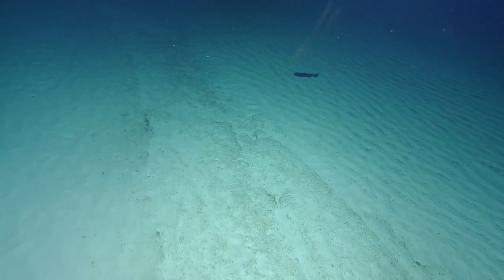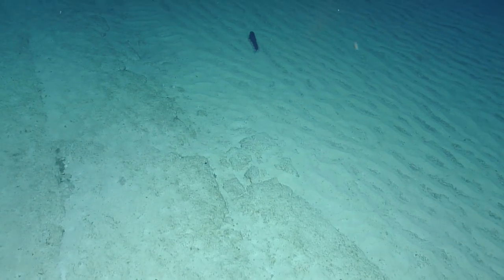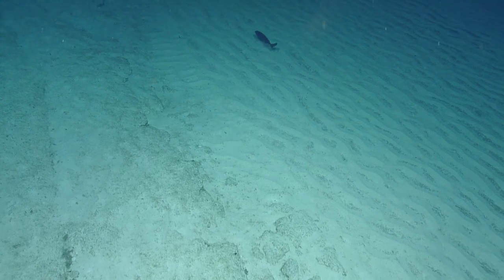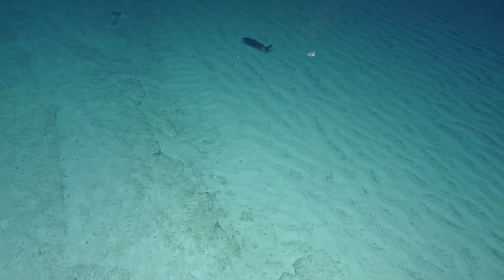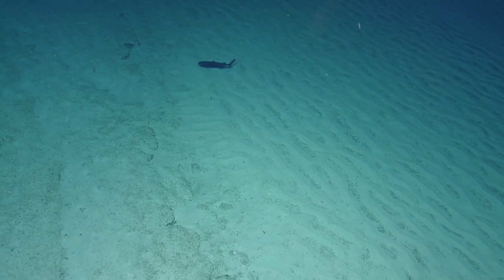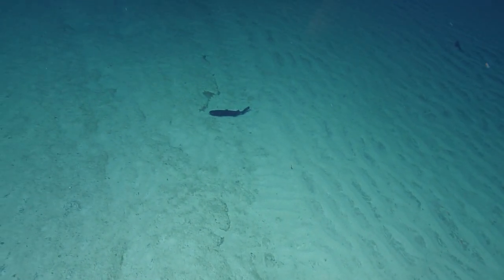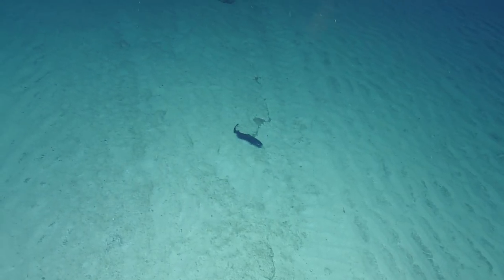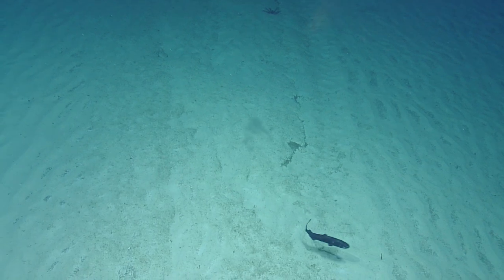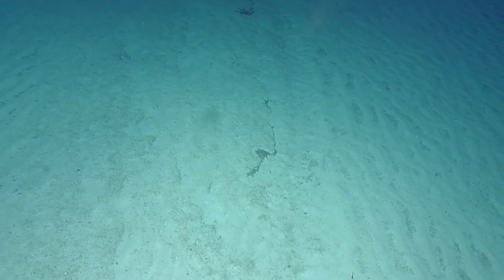Zoom in just a little for us, Daryl. Is this the type of cat shark, lantern shark? Dog shark, probably. Dark shark, they're in the same Squalidae family. They're in the same family as the lantern sharks. It's a little too fast for us.